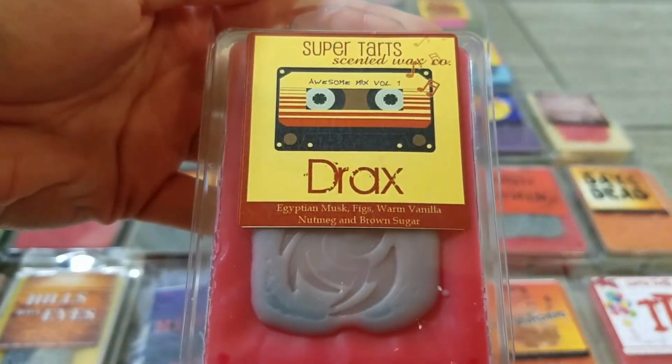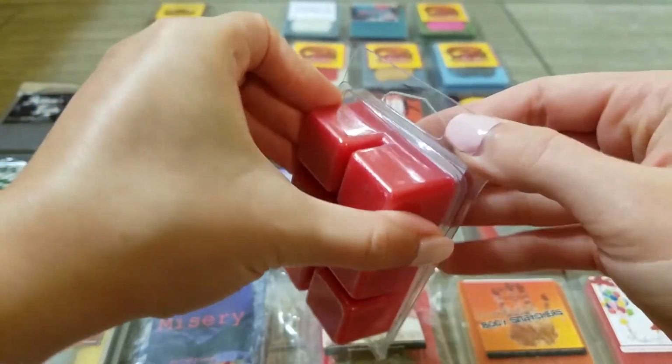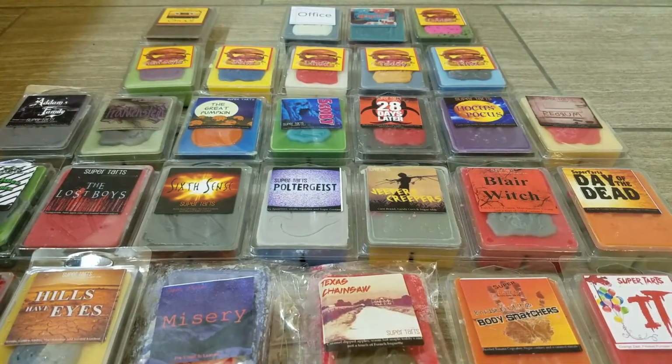This is Egyptian Musk, Figs, Warm Vanilla, Nutmeg, and Brown Sugar. And I've tried a couple of fig scents that were good, so I was kind of just wanting some more fig. There's that one. This is very musky. It's really nice. It's really musky. It's kind of, I would say it's primarily vanilla, but with a lot else going on. It kind of reminds me of Vanilla Lace from Victoria's Secret, but with a lot more going on in there. So if you like vanilla, kind of musky scents, I think that you would like that one.